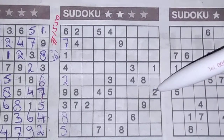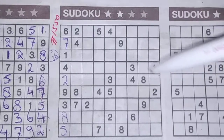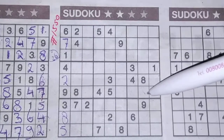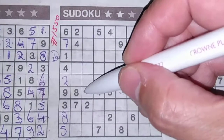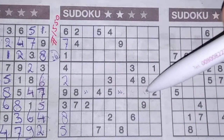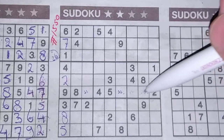This row, 1, 2, 3, 4 missing numbers. 2 of those missing numbers are the 3 and a 1. We have a 3 and a 1 in this big square, so no 3 and a 1 in these 2 boxes. So the 3 and a 1 goes in those 2 boxes. The 3 and a 1, let me mark them. That means the other 2 boxes in this row should be the numbers 7 and 6.